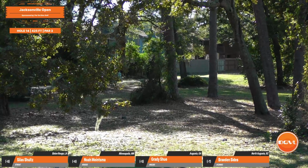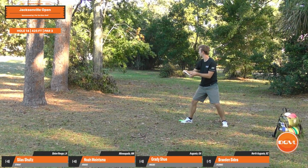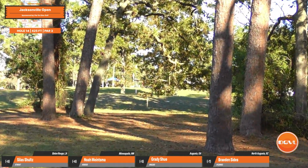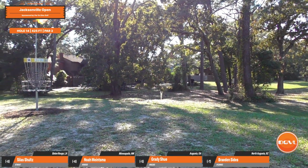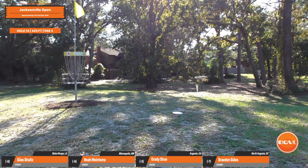And Grady catches up on that right side. Definitely leaked and then did not get a good breakthrough. Yeah, you only got like a 20-foot gap and then like a 15-foot gap. Playing with a low ceiling there on the approach shot. Not a problem for Grady. Nice little floater.